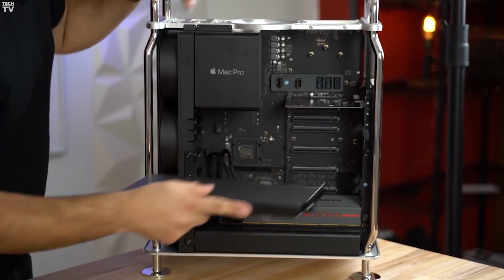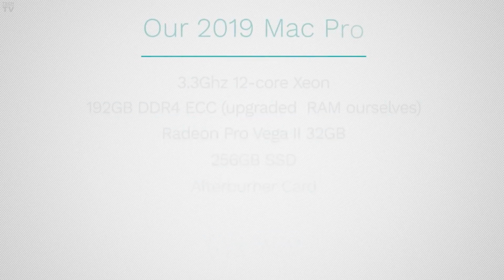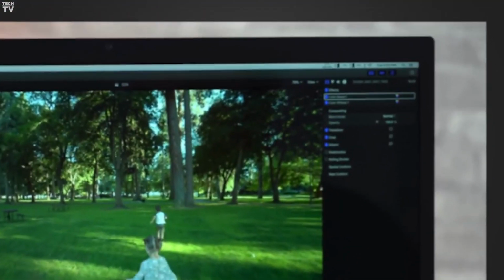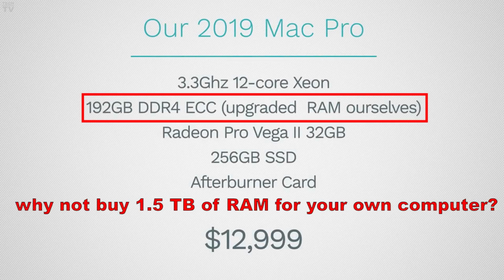That statement is incorrect. There's a lot of people editing Red RAW codec, Blackmagic Design RAW, ARRI RAW files, as well as H.264. We tested it out with our $13,000 Mac Pro, and during playback of 8K ProRes footage, we noticed that CPU usage went from around 70% down to 2%, meaning that the Afterburner card was taking care of the workload. You know what would also help take care of the workload for that CPU?